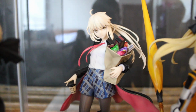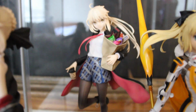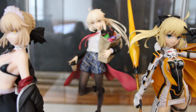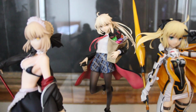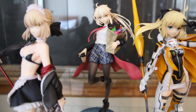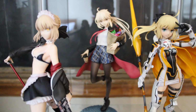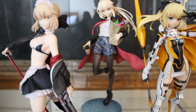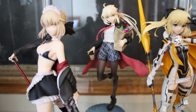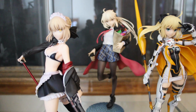Moving on here to, I believe this is a Good Smile figure. It is Saber Alter heroic traveling version. Why do the Fate characters have such convoluted names? But anyway, ponytail, again, I like ponytails. You will come to find that about me. But yeah, her outfit is really cute. I love the groceries. I love the little coffee cup. I love her base. This is just a really solid figure.